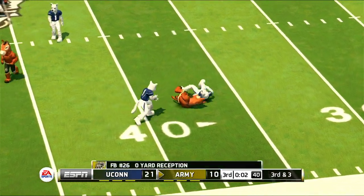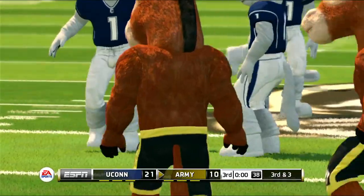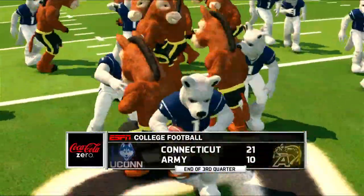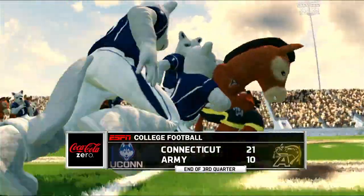Here's the throw to the fullback, and he's hit before he can go anywhere. Nothing going on that play. Well, here I think the quarterback needs to be a little bit more patient in the pocket. That way he can allow his receivers to get downfield a little bit before he throws it. Don't leave yet, folks. We still got one more quarter to go. 21-10, UConn.